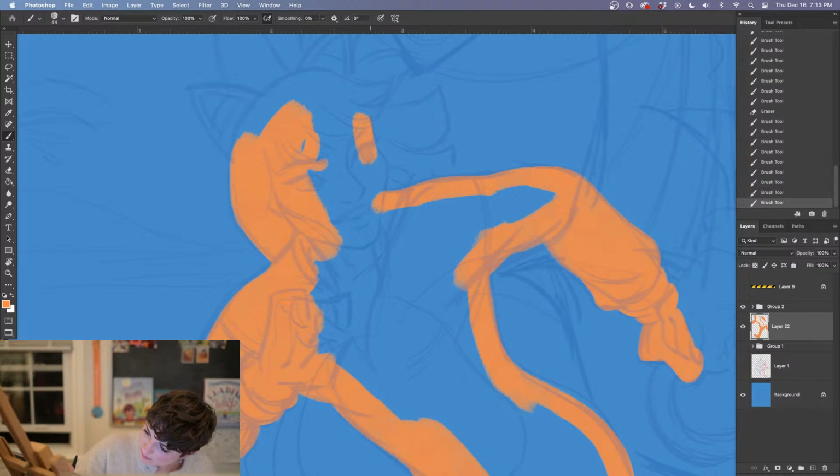So there's that piece of hair in the back. I think I'm gonna leave that for a layer that I can put behind. That'll save me from having to carve it out later. I'll show you what I'm talking about in a second.